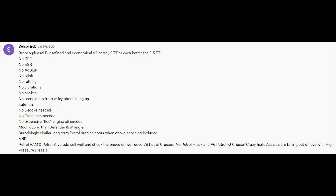Thank you. Bronco, please, but refined and economical. V6 petrol, 2.7-litre turbo, or even better, 3.5 twin turbo. He lists it off: no DPF, no EGR, no AdBlue, no stink, no rattling, no vibrations, no shakes, no complaints from wifey about filling up. And then he says later on, no decoke needed, no catch can, no expensive eco engine oil. He's going on and on. Much cooler than Defender and Wrangler. Put it this way, he is all for it.